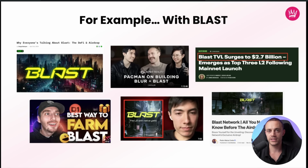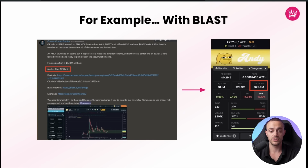All right, we were able to identify that Blast is an opportunity zone. And with that, we were able to spot Andy on Blast, which is a meme coin in the ecosystem. You can see here, I put out this post in the Crypto Empire Mastermind when it was a 2.74 mil market cap. It went up to about $50 million. We caught about a 20x on this one coin in a few short weeks. Right now it's sitting at a 20 mil market cap, still a really solid gain, again, in a few short weeks. How were we able to do this?